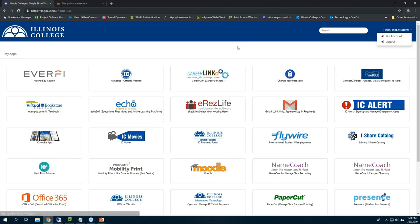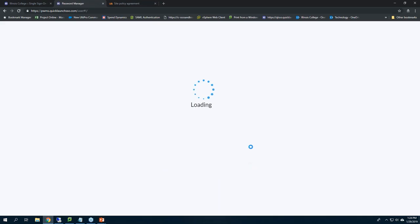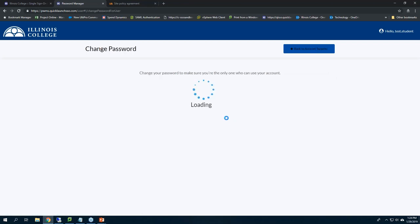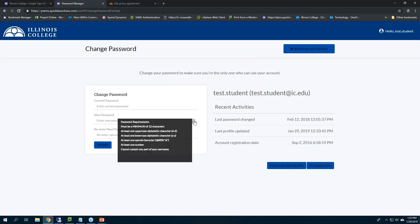And then if we click on change your password here, I want to show you this piece of the product. It's really nice that they can go in here anytime. They can change their password, and it'll show them when the last time they changed it was. Of course, if this was falling under our password policy and not just a test account, it would have been less than 6 months ago. But in any case, as they go to set their new password, you can have your specific password requirements right here.